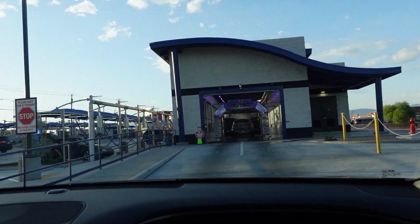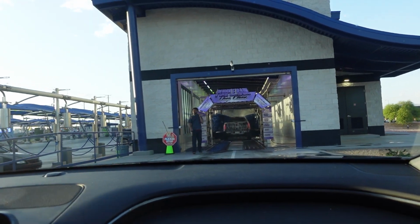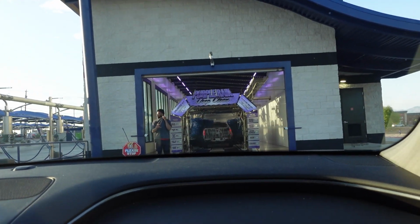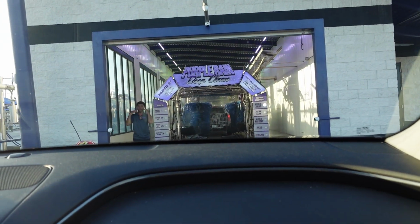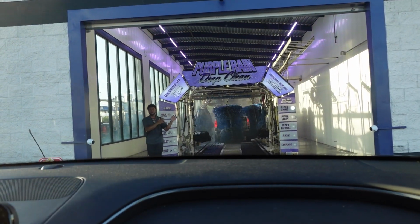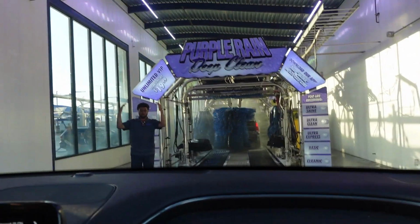This looks interesting. They've got a belt conveyor. Oh, I like the purple, and I like the open. Purple Rain Deep Clean. Ooh. I like their conveyors too. Yeah, I agree.